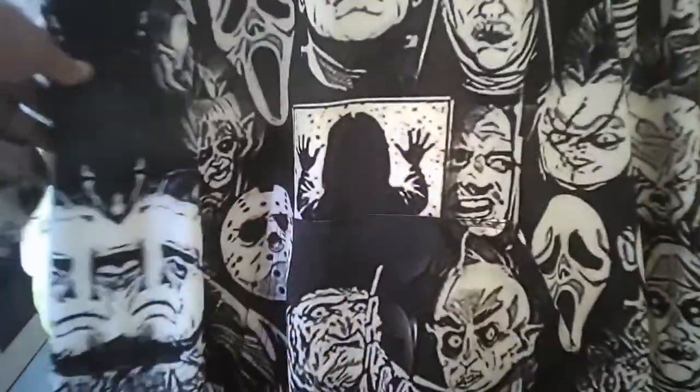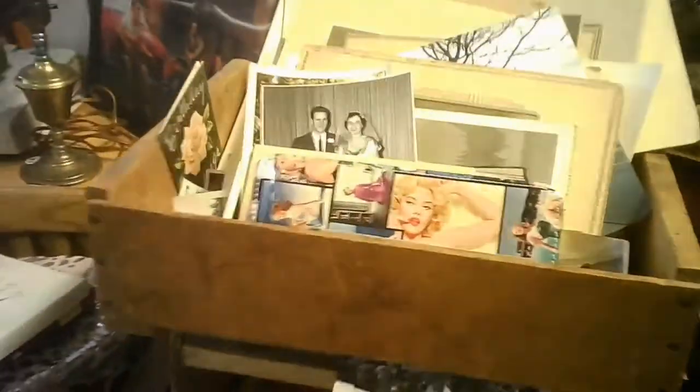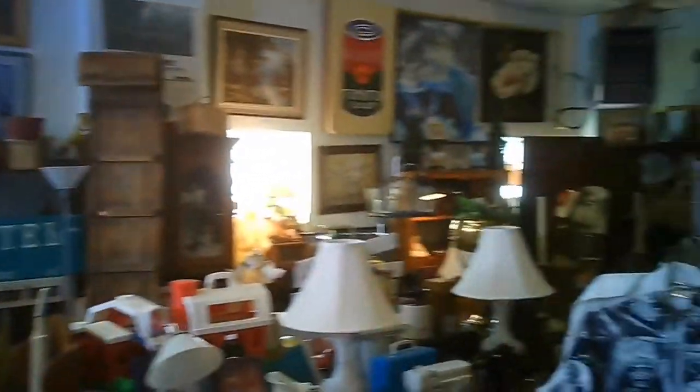If you are actually looking for something very specific, you may want to go talk to Bob right when you come in instead. He'll probably know where the thing is. Then you may have to dig it out from underneath the stuff. So, instant families, instant relatives there, I should say. The old photographs. Yeah, when you walk into the building, you come into that little space, and then you see a door to the side, and you're greeted with this.